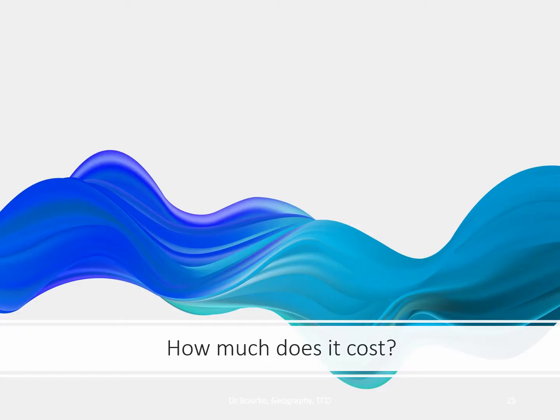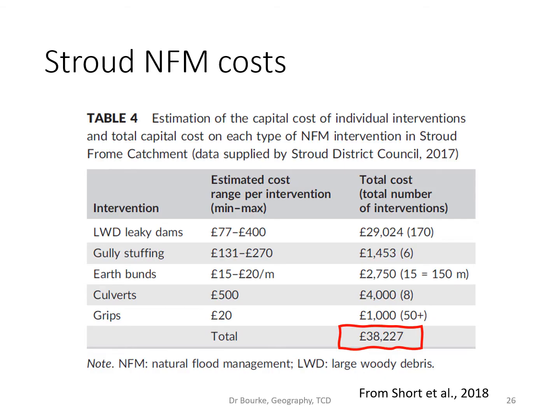So if you're going to think about taking a nature-based solutions approach, a really important criterion is, well, how much does it cost? So let's go back and see how much it cost for the township of Stroud. So if we're looking here at a table that was published in an academic paper describing the process that they went through. And they built 170 leaky dams.